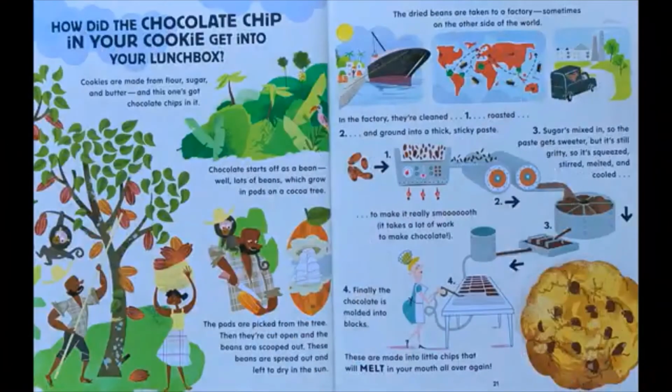How did the chocolate chip in your cookie get into your lunchbox? Cookies are made from flour, sugar, and butter, and this one's got chocolate chips in it. Chocolate starts off as a bean. Well, lots of beans, which grow in pods on a cocoa tree.